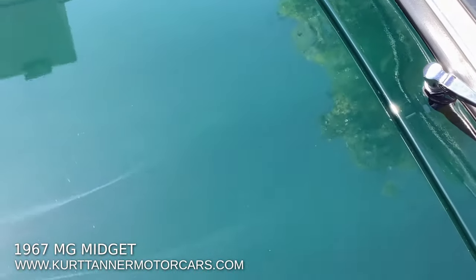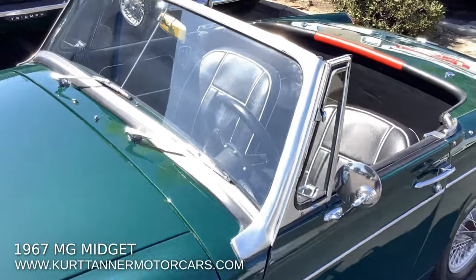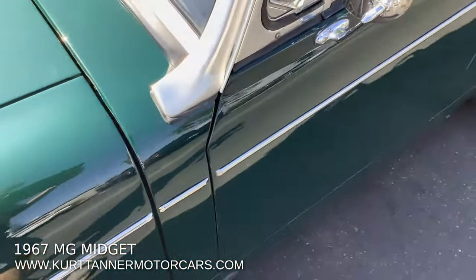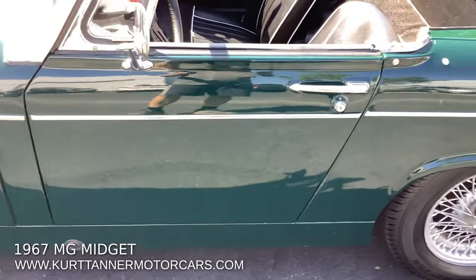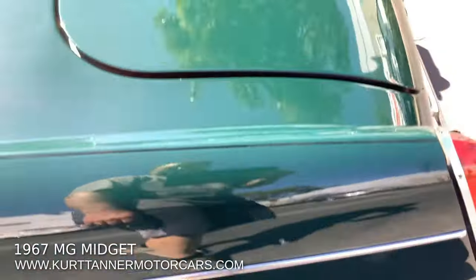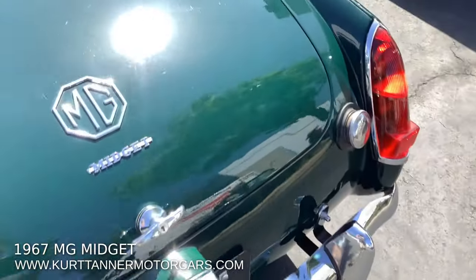The windshield has been changed, but the windshield's in perfect condition. Nice windshield frame, all the aluminum's in great shape. The windshield rubber's real nice. So someone's put some really good care into restoring this one. Great gaps here, as you can see. Another little chip there, which just needs a little bit of touch up. The car was probably restored 10 years ago, but to a really lovely, nice level.